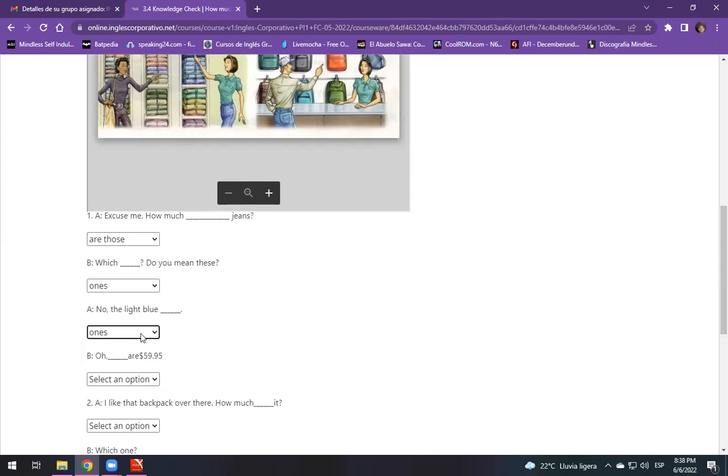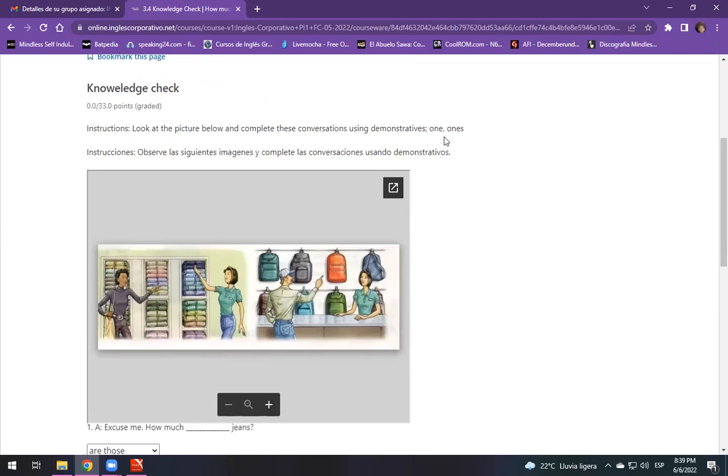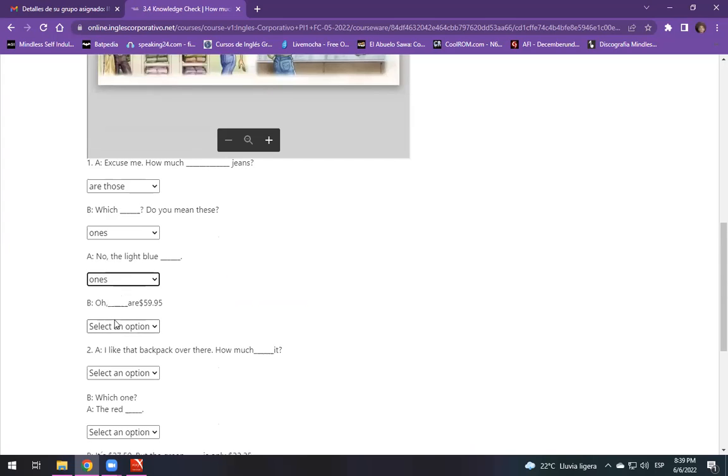Don't worry, guys. Pero algo que creo y veo que no se quedó muy claro es la diferencia entre one and ones. Así como pueden ser un par de zapatos, tú puedes decir the red shoes. Which ones? Porque estás hablando de plural. Ocupas ones para diferenciarlo de los demás. Pero cuando... ones. Yeah. Aquí.